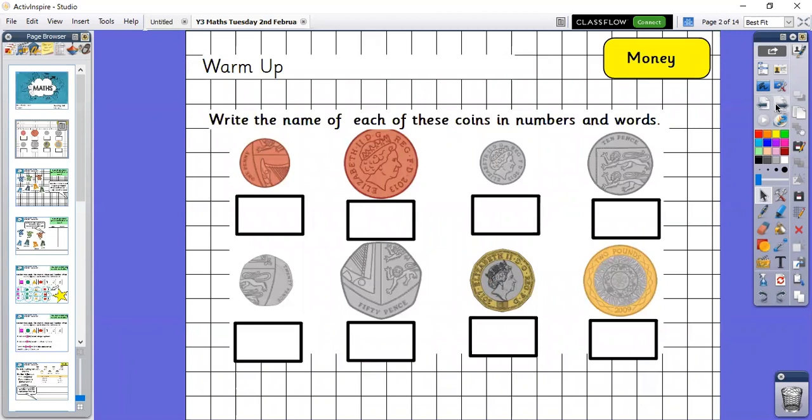Something a little bit different today. This should be a reminder of some learning that you did when you were in Year 2. So have a little look at all of these coins. Can you write the name of each of these coins in numbers and in words? Pause the video here and give it a go.